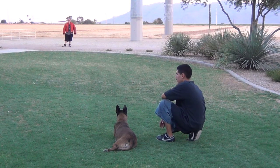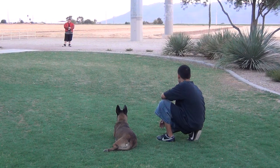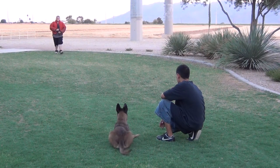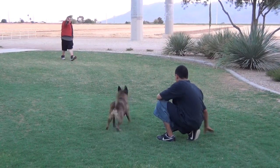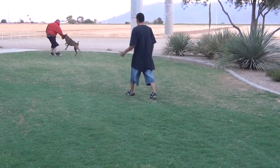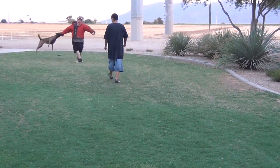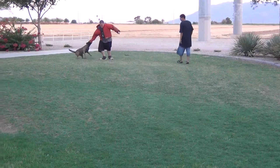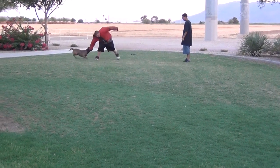This is Arizona's Wild Cherry, 2-year-old Belgian Malinois female. In this segment of her bite work, the assailant is going to come and shoot with a firearm. One knee.